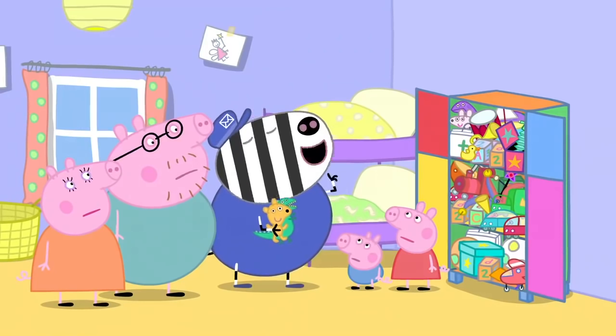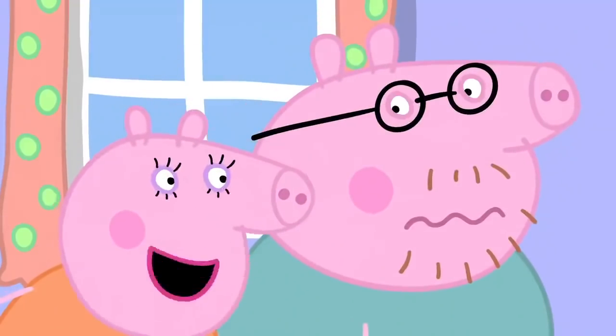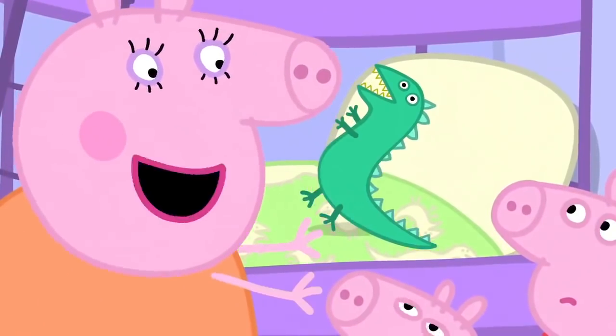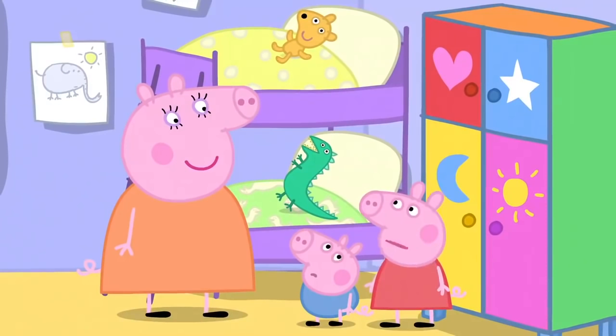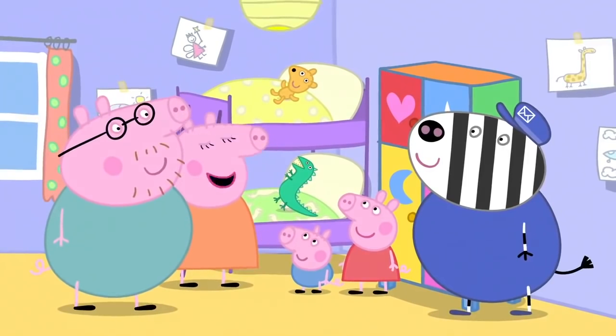Why not simply order another easy-to-make cupboard? No! I've got a better idea. Teddy and Mr. Dinosaur can live on your beds. But, Mummy, that's where they lived before. Yes, I know. That's why it's such a good idea.